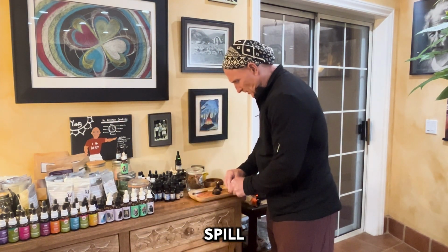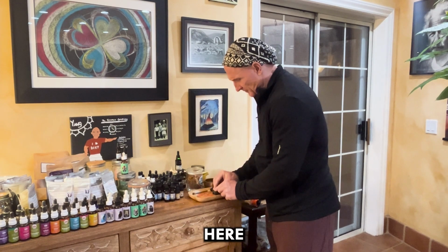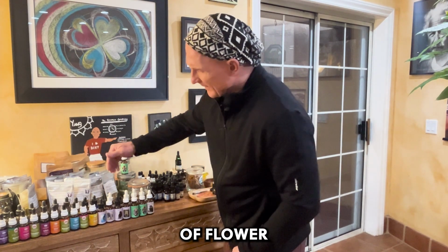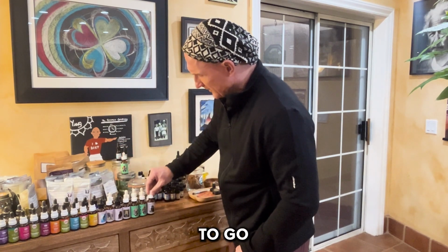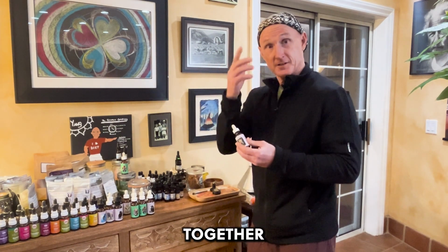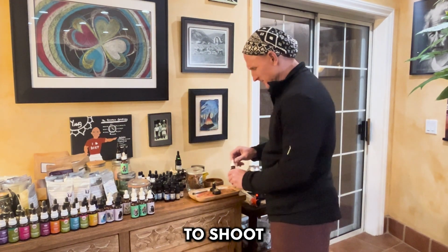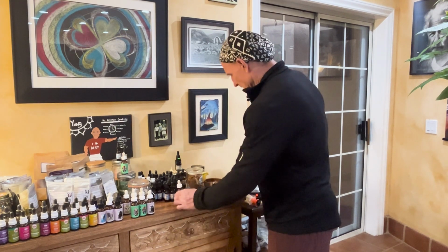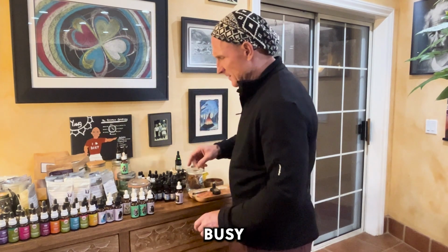As I spill, I collect the extra stuff here. I also like to use various types of flower essences. For right now, I think I'm going to go with spider because I got to string things together here for some videos I'm about to shoot. So I'll put a couple drops of spider on there. I usually put it on the tobacco, but I got busy talking.